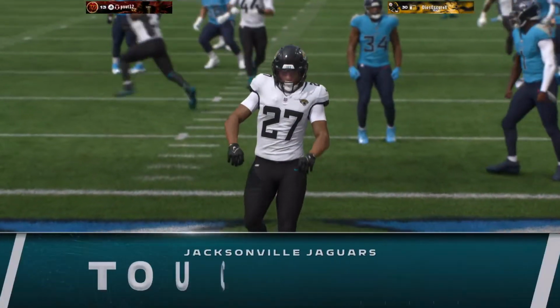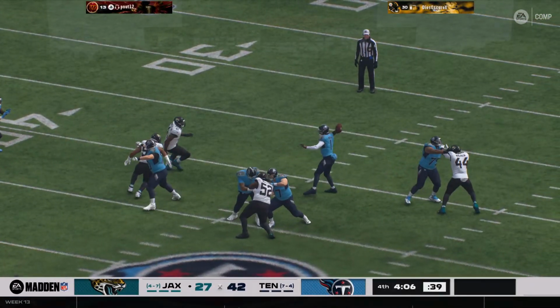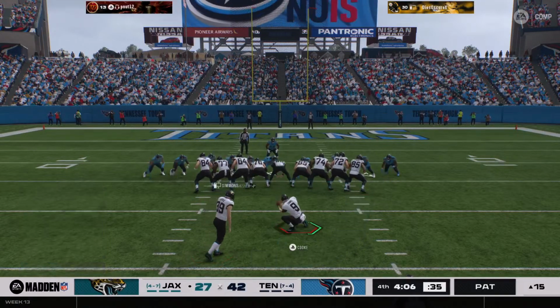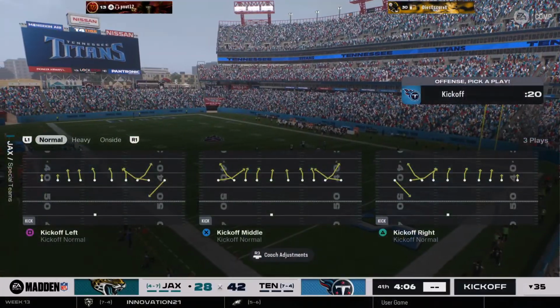And he is going to score. A pick 6 for the touchdown. Talking about establishing yourself in this league as a young player, you don't have to be perfect. But, man, when you get opportunities to make big plays, when they come your way, you got to take advantage of it. Boy, did he ever.